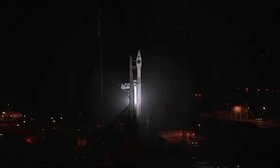NSC, verify spacecraft is on internal power. Spacecraft is on internal power. All steps are complete prior to terminal count.